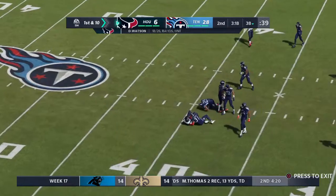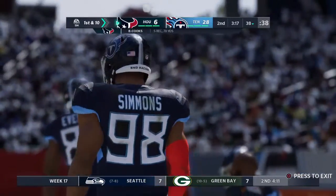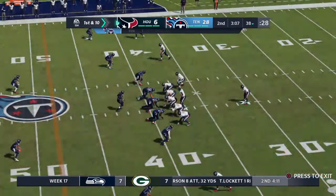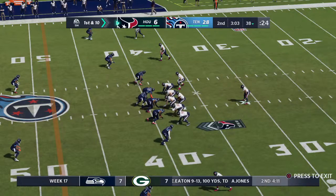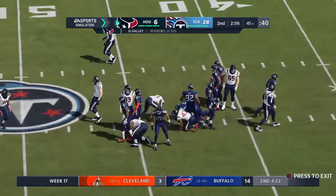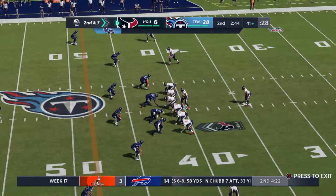Over the middle into traffic, and that's complete. Solid way to start the drive. 13 yards, picking up the first. First down, Houston. So here's a 1st and 10 at the 38. Going to give this time to the tailback. A short gain of just over 2 yards as the first half clock dips inside of 3 minutes.